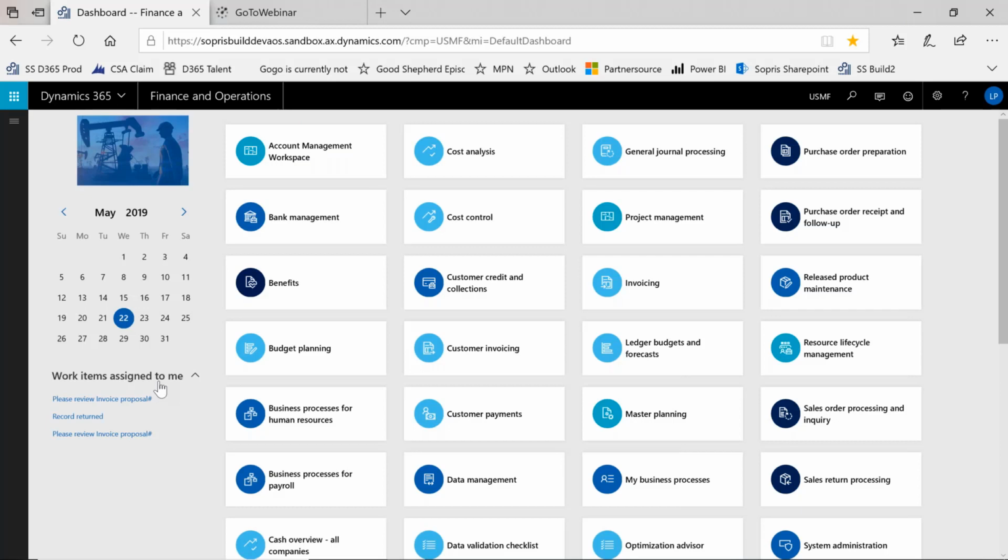Work items assigned to me could be populated in several different ways. The first way could certainly be by workflow. In this case, for example, we've established workflow where we've got some invoice proposals for sending out invoices to customers that are on my plate based on workflow that need to be reviewed by me.